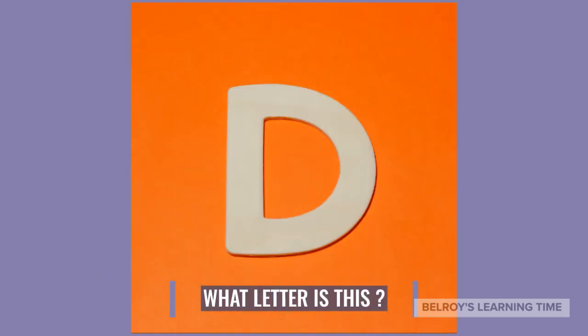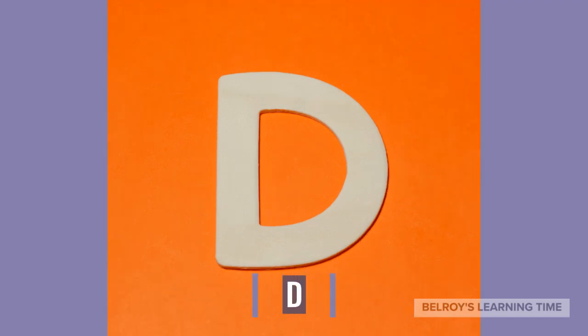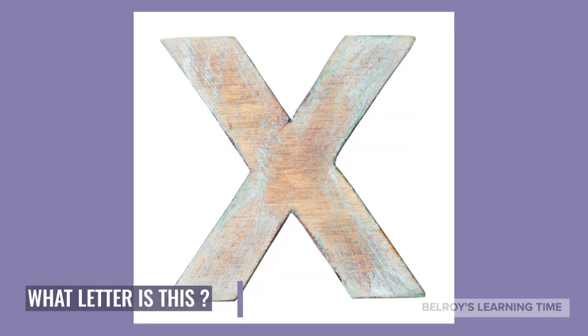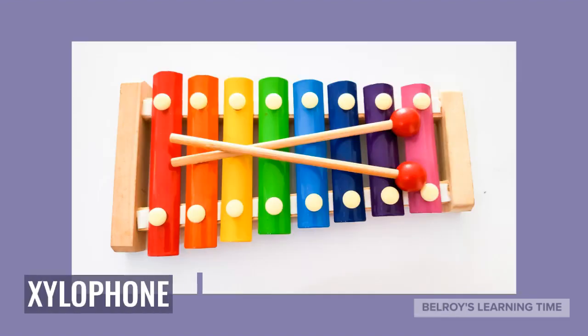What letter is this? Great. D. D is for dog. What letter is this? Great. X. X is for xylophone.